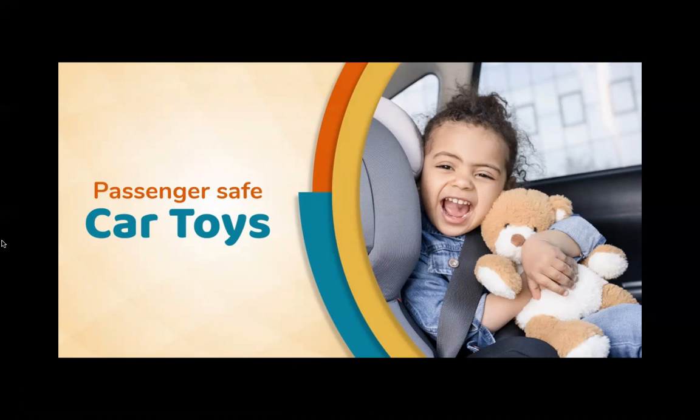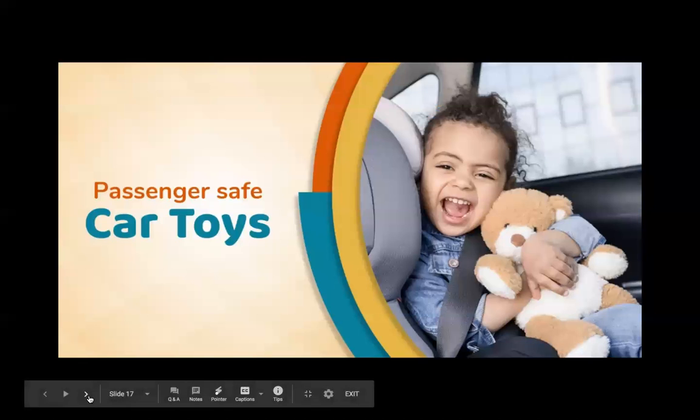Once your child is safely buckled in, be aware of what's within arm's reach. Hard-covered books, hard plastic toys, metal containers, or cups can become dangerous projectiles in case of a collision. So opt for soft plush toys, paperback books, and soft, lightweight objects, which are a much better choice for car safety.